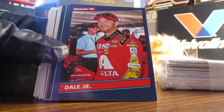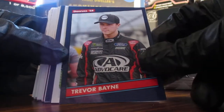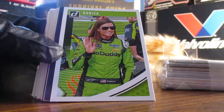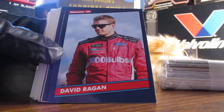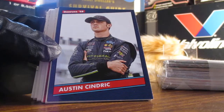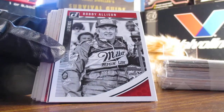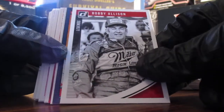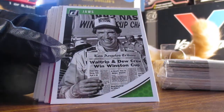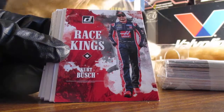Daniel Hemrick. Dale Jr. nickname. That's a cool one. Trevor Bayne. Real friendly guy. Danica. Well, we go from one of the friendliest drivers to Danica. Nickname variation. David Reagan, another nice guy. One of the nicest guys you could ever meet. Austin Cindric, who's doing pretty well in the Xfinity Series. Bobby Allison, that's a nice one. Matt Tift. You've got Darrell Waltrip, Jaws, nickname variation. Kurt Busch, Race Kings.